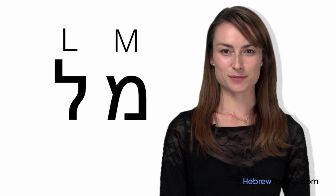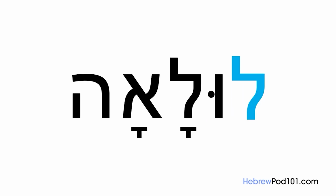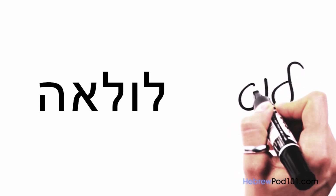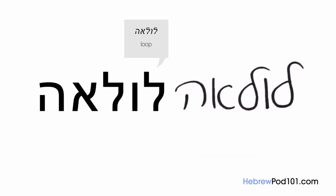So let's start writing. Lamed looks different in hand and print writing. So pay attention and remember to pronounce the letter while writing. Lamed. Lamed looks like a loop, doesn't it? The word loop in Hebrew actually starts with Lamed. Lula'a. Can you read this word without nikud? Lula'a, loop. Easy to remember, right?